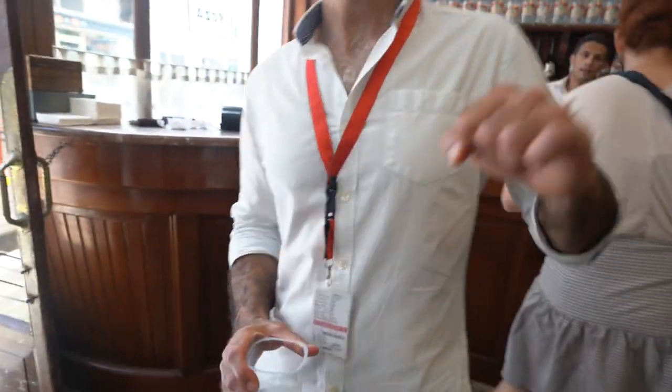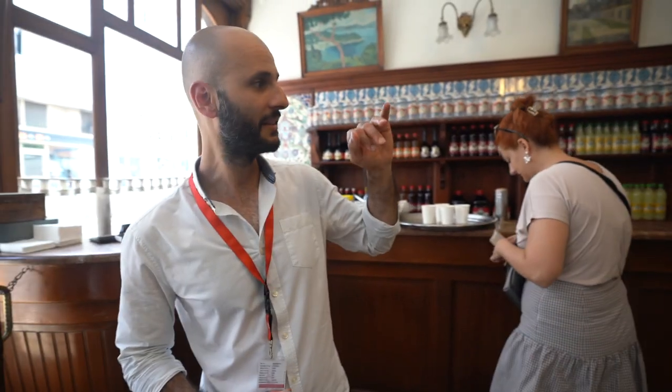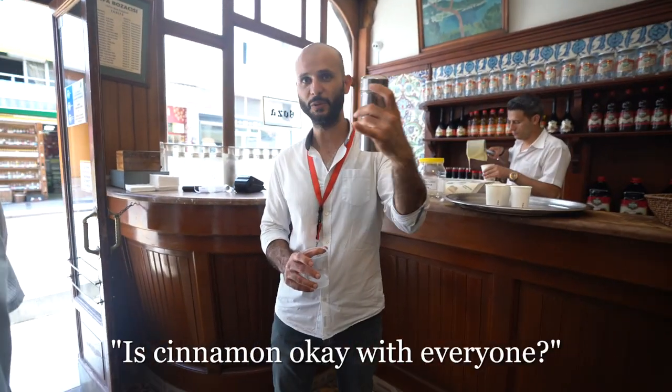All right, so this is quite a nice old shop dating from the 1870s, run by a family, and there's one and only thing they make, which is in these cups over here. It's a fermented millet drink, so water, millet and sugar mixed together. Usually we do it with some cinnamon on top. Is cinnamon okay with everyone? Yes.